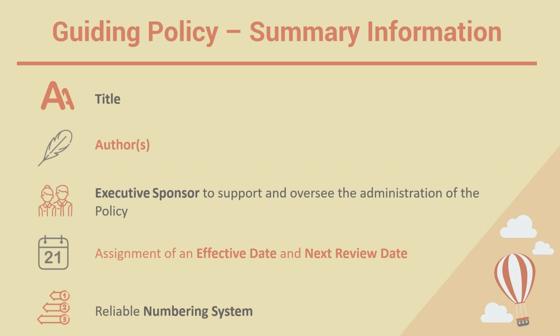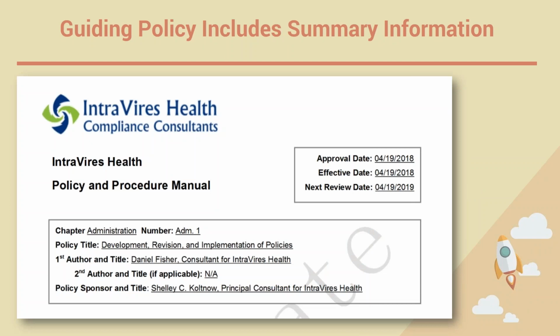And then the assignment of the date that it becomes effective. Is it effective when it's signed by the executive? Is it effective when it's distributed? You can decide that and make it a standard through this guiding policy. The next date is when you're going to review it. Some organizations like to have intervals of a year or two. Others prefer 3 years, and it depends. If you're a hospital, it can align with your accreditation cycle. And then to have a reliable numbering system for your policies that can be used across the entire manual. And our next slide just shows a policy template we've created that ultimately meets those general requirements for the way a policy should present information.